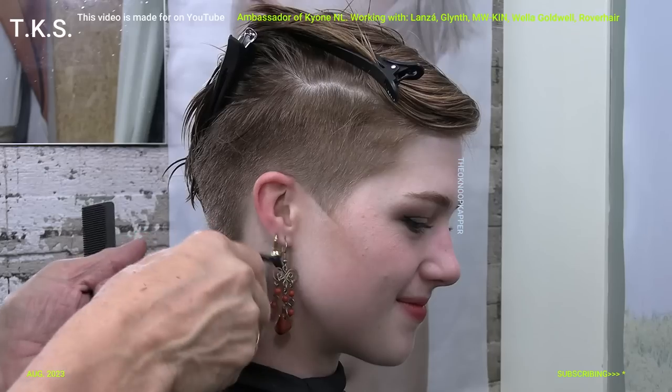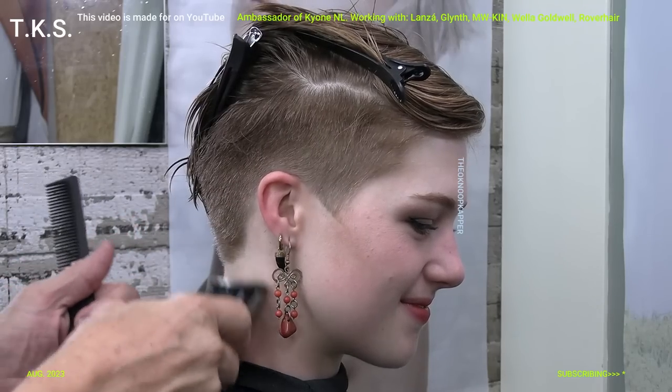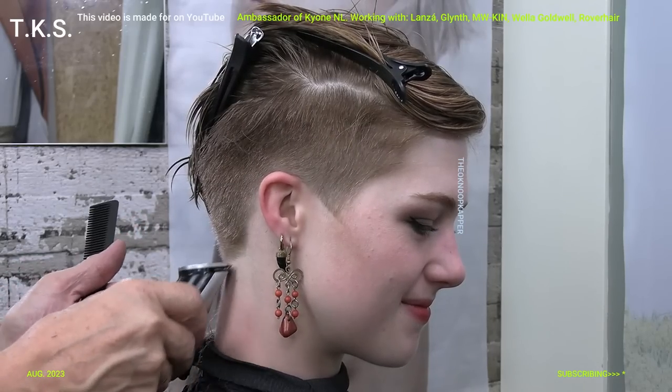Clean the contour line. Don't force anything on the skin.